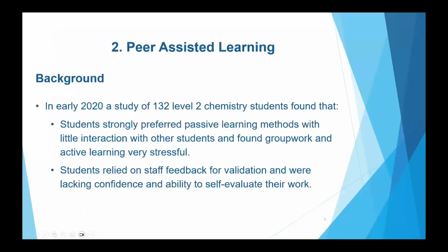Thanks, Beth. So I'm going to talk to you about the first partnership that we had. The motivation for this was in early 2020. I'm head of level 2 chemistry, so I surveyed our second year students about the way we teach chemistry and which methods they like. We have lectures and labs and tutorials and a thing called ITUs, which are interactive teaching units, which we'll talk about a bit more later. And I asked the students which methods were most effective for them to learn chemistry and how comfortable they felt with the different methods. And the strong message that came back was the students are really passive learners.